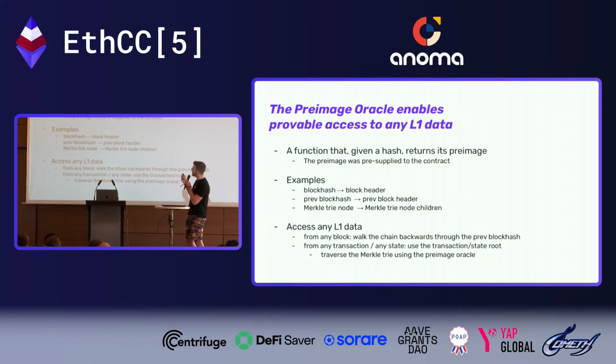But the program that uses the Premature Recall will assume that the oracle has access to the preimage that it's interested in. Some example of why it's useful to have this: if you have a block hash, the Premature Recall will give you the preimage of the hash, which is the block header. And particularly interesting is that every header has the hash of its predecessor block. So you can walk all the block headers if you just have this interface.